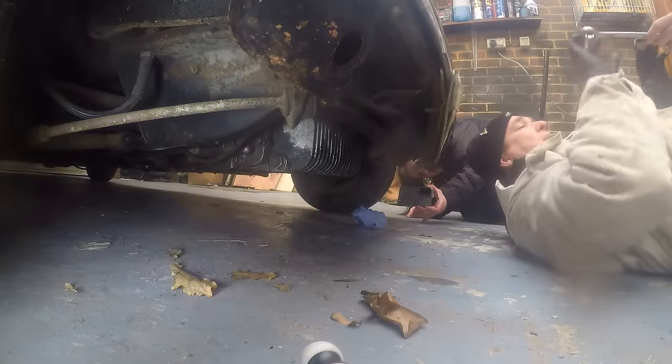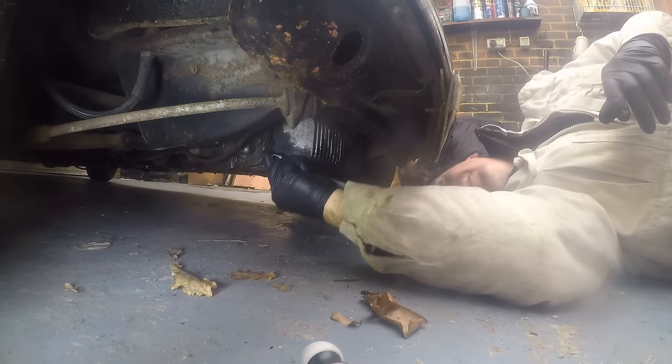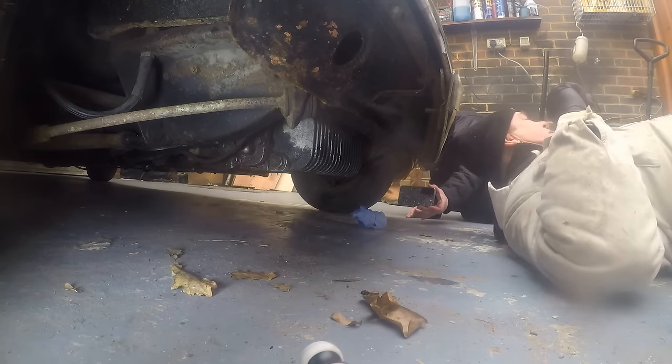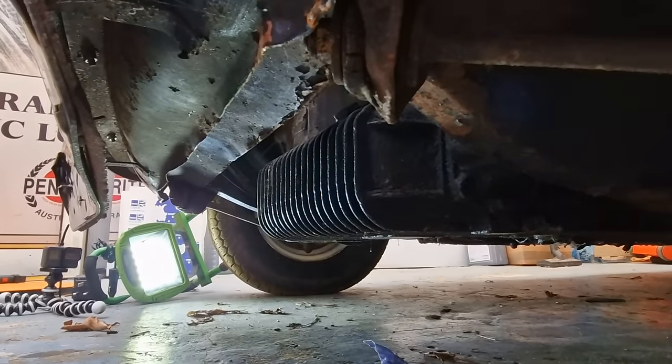Here we go. No, one up from that, 15/16. So we've got a socket. We've got a socket, yeah. Oh, that's brilliant. Thank you.